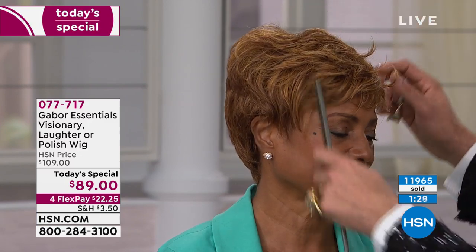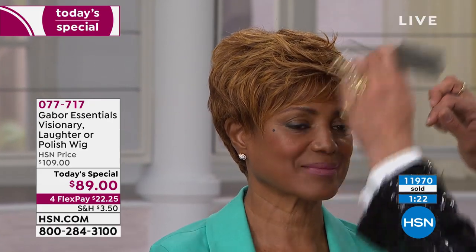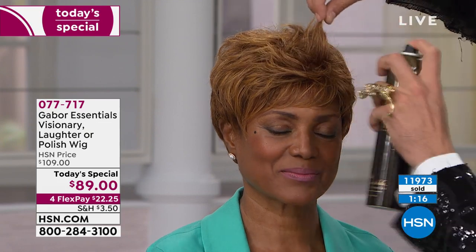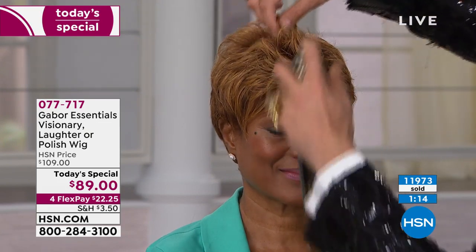Yeah, and here's the thing. For those of you that don't know how to do your own hair, it's really hard. You throw it in a ponytail, you go to work, nobody says, oh my gosh, your ponytail looks beautiful today, right? So when you have a wig like this on your head and it gives you that spring in your step, you're going to get compliments on your hair. And that always is a way to have a great day.